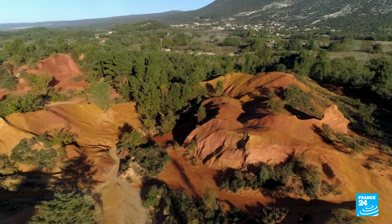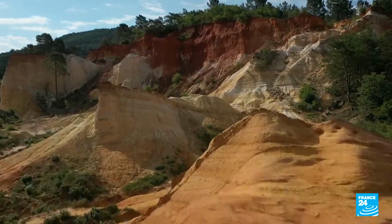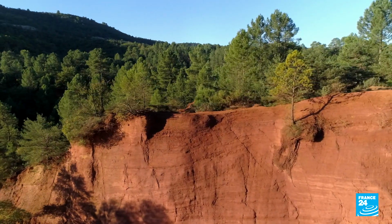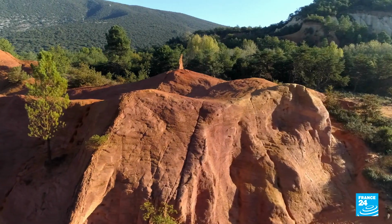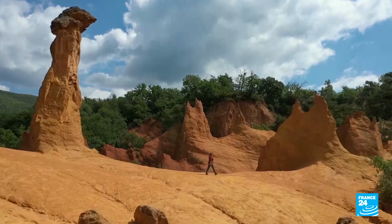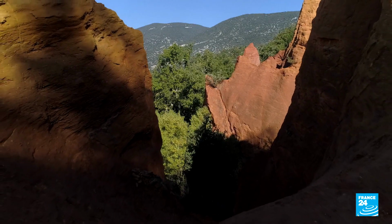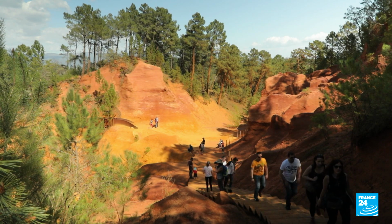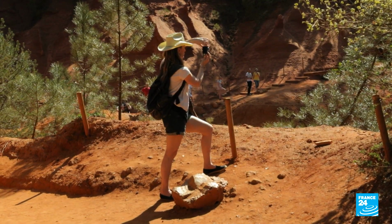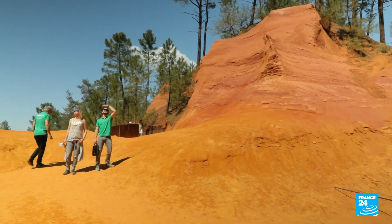From the air, it looks like a landscape from a Western. But we're miles away from the vast plains of America. This is deep in the Lubéron, the Colorado provençal. On the Ochre Trail, you come across strange sculptures, fairy chimneys, and deep defiles. Every year, 300,000 tourists venture through these 30 very atypical hectares.